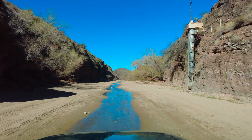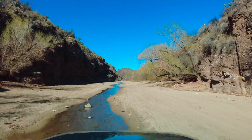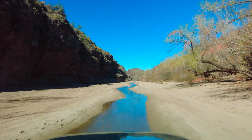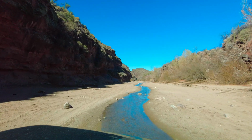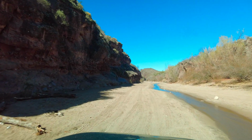As we leave Box Canyon, we're reminded of the ever-changing beauty of nature. Yesterday's rain brought a sense of mystery and renewal, while today's sunshine reveals the canyon's vibrant spirit. It's a testament to the resilience and charm of the Arizona desert.